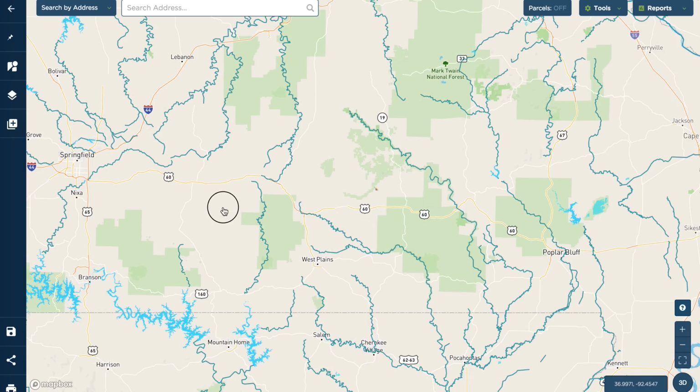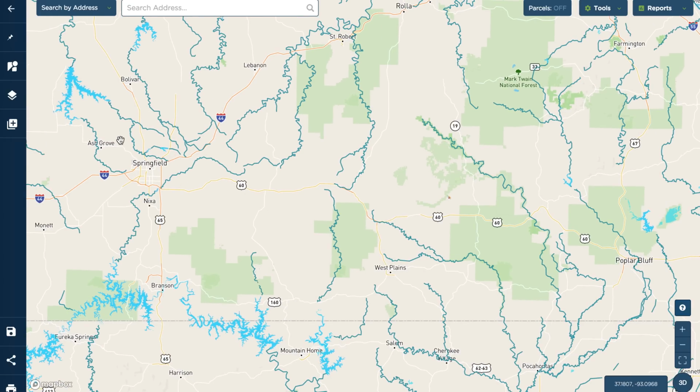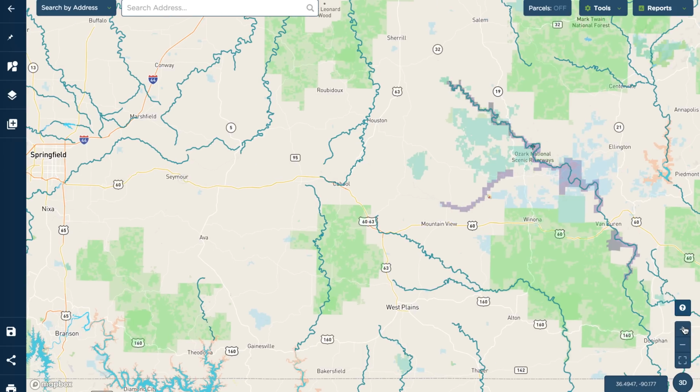Okay, so we're going way out here. The town of Springfield, about an hour and a half to the west. That's the largest city in southern Missouri, so you can get anything you need and do anything you want basically in Springfield. They've got all kinds of stores and restaurants and good stuff. Just south of Springfield is Branson, and we could keep going, but I think we'll zoom back in.